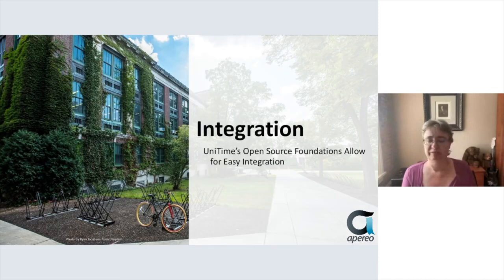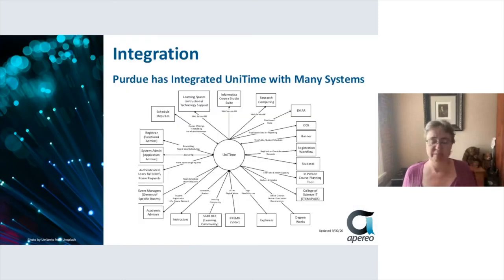Another thing where we've reaped benefits is the integration, which allows data to be passed all over the institution. As you can see, I've got a chart that was made a couple years ago that has UniTime in the center and all of the contact points with UniTime. We send data all over. For us, it's very quick and easy to create a user interface. If it's just simple data, we can create a report and give a system API access to it, and they can pull that data whenever they want.